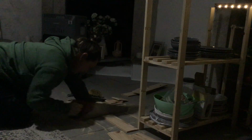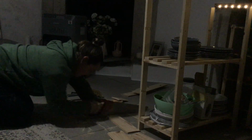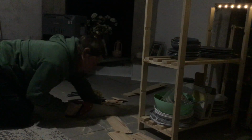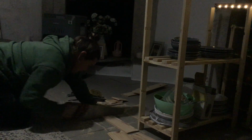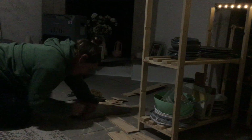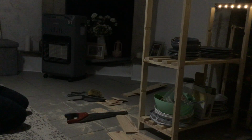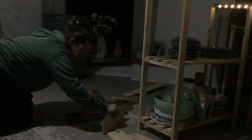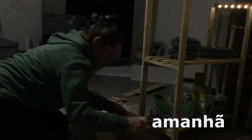Come on. I tell you what, I don't need the heater on with this. Whew. That's certainly one way to save on your heating bills. Right, all them little side pieces are cut. I shall assemble. Mañana. Don't know if that's Portuguese, I know it's Spanish. For tomorrow.